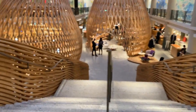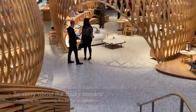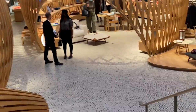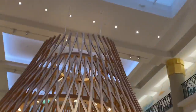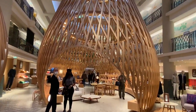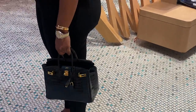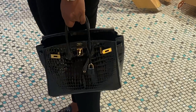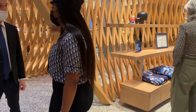Actually, that's the girl I was telling you about with the Birkin. Her outfit is Dior with the Dior hat. There you can see. It's so pretty. I love the Birkin. Oh, it's so pretty. It's so cute and little. I love it. So pretty. The whole outfit is pretty.